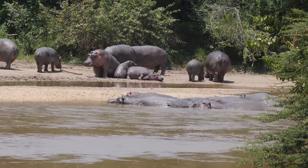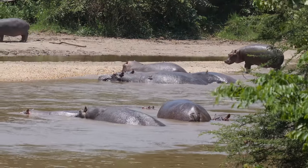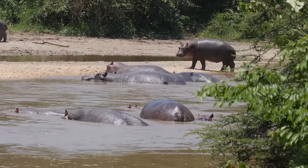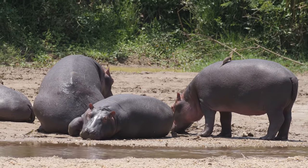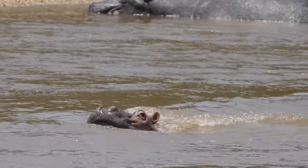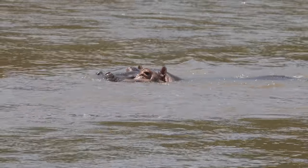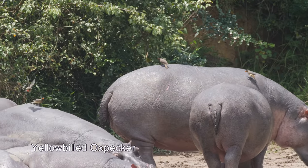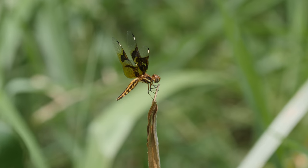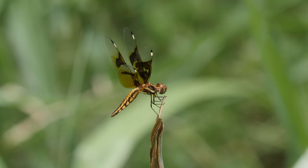We are in Uganda filming these hippos, who are actually in the Congo. They don't seem to worry about passports. The river is in fact the border. All these insects you're about to see were very close to where the elephant had been feeding.